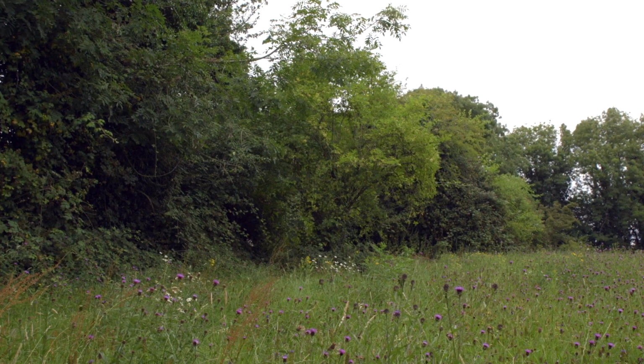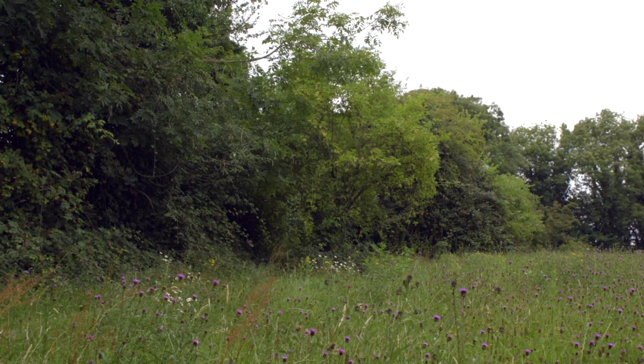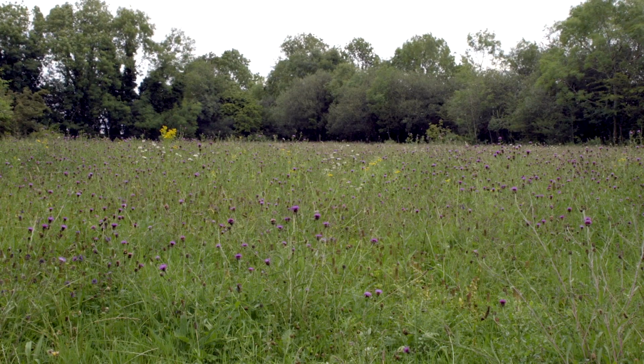And this is typical of a run of hedge. The hedgerows here would probably comprise 6 kilometers of hedges. And it probably is one of my main jobs here during the year, to keep it somewhat cleared so that the electric fence works.